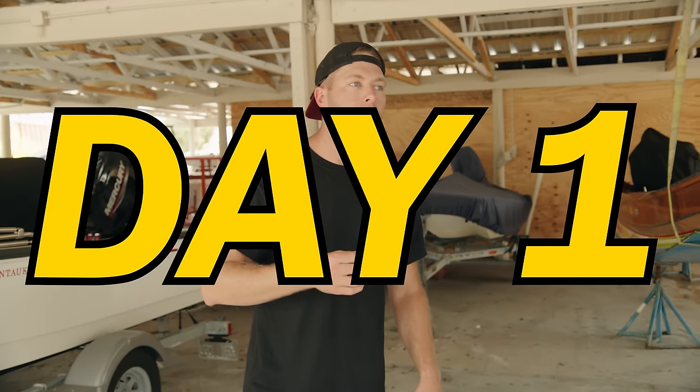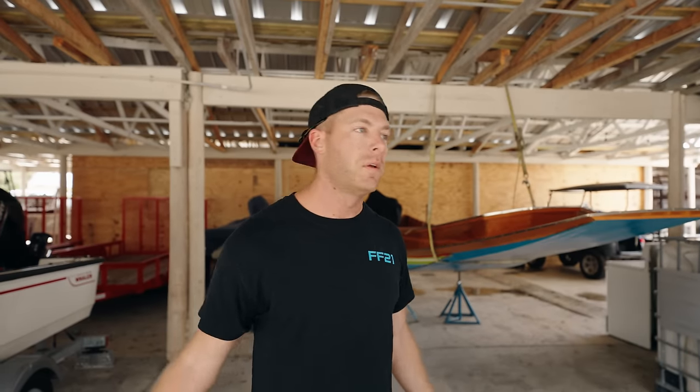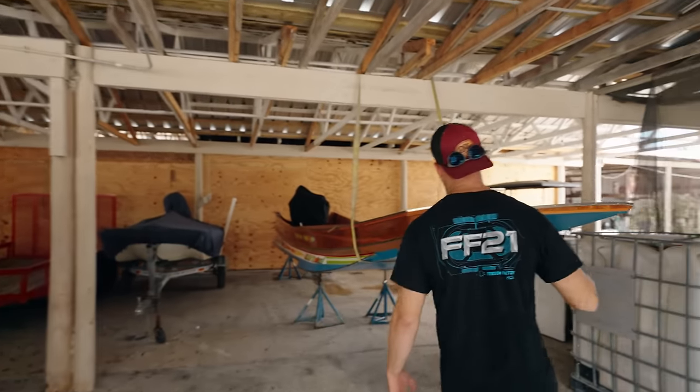So, you know, we've had a lot of failures recently with this boat. It was a big deal to bring it over. We put it in the water, it's got a hole in it. Let me show you what we've been doing. We've been working on this thing like nonstop.